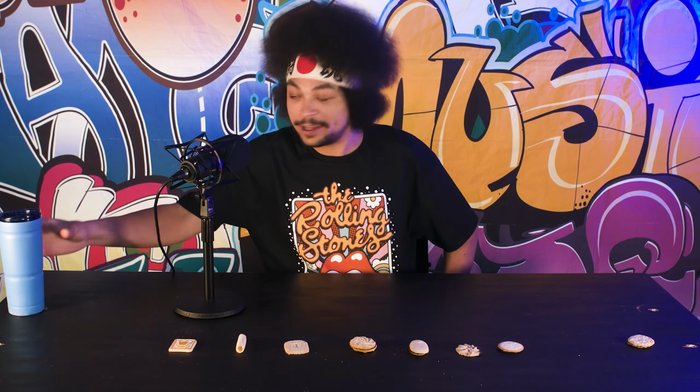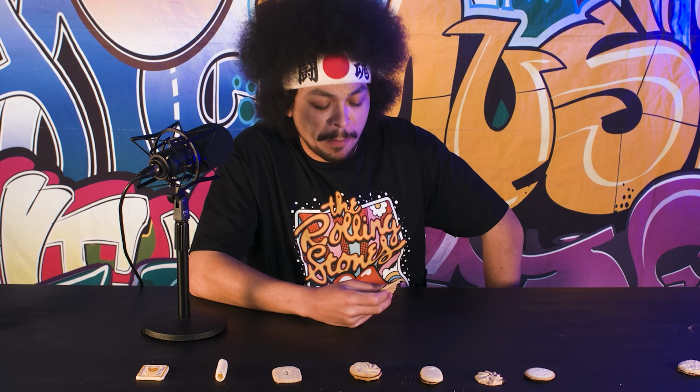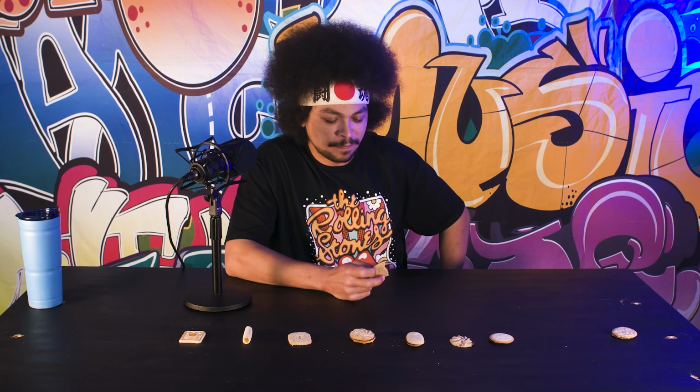Now, the way this cookie was made, I think it's at least going to be a nice crunch. Not crunch, but like solid cookie, right? It's not going to have any soft stuff coming out. It's going to be hard. So maybe that'll make up for all this chocolate on the bottom. Jeez Louise. Cheers. That crunch is nice.